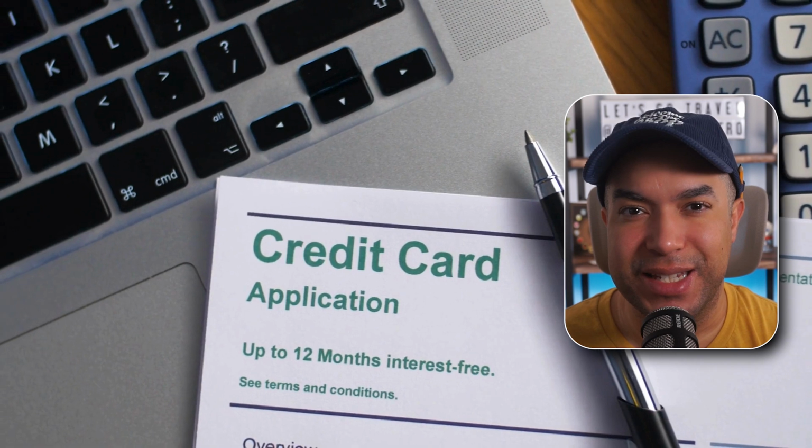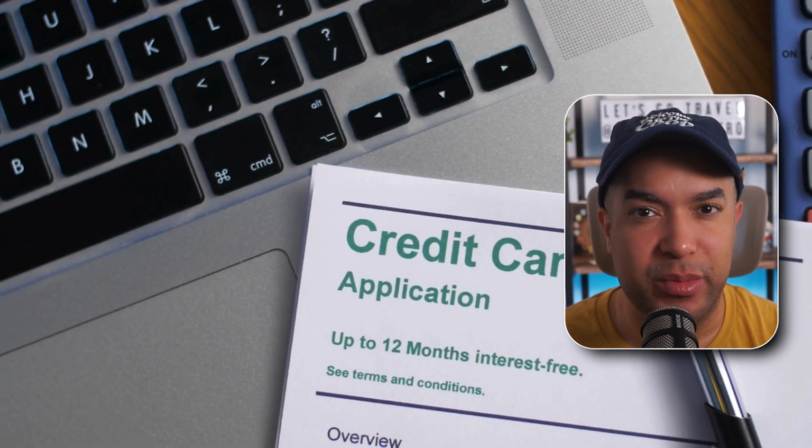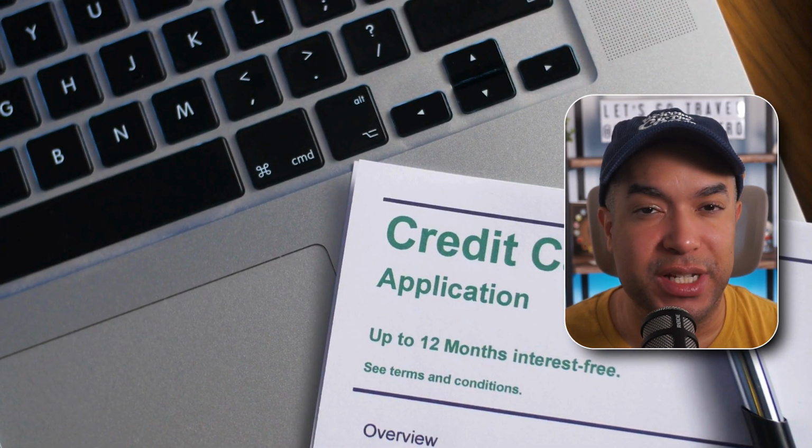Also, if you have a lot of existing debt compared to your income, or a limited credit history, your application may be viewed as high risk. Applying for several credit cards or loans in a short time can also be a red flag for issuers, mainly because it might indicate financial distress.